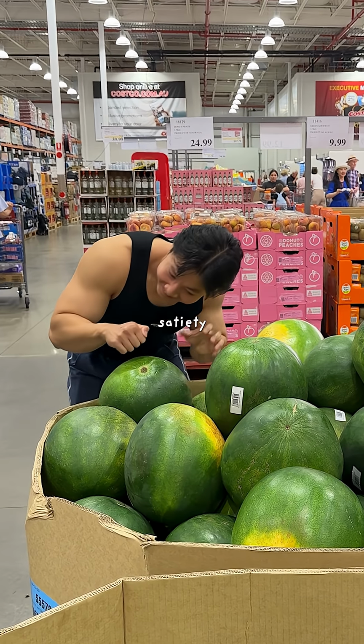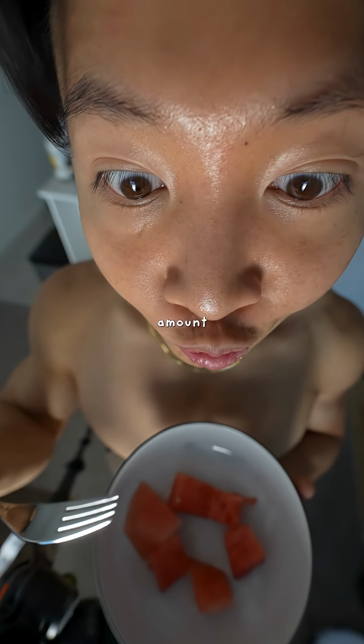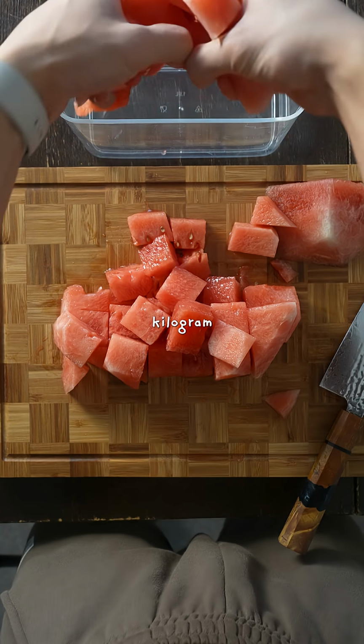Watermelon doesn't help with satiety as much as apples, but the reason why I would place this higher than apples is because it has half the amount of carbs that apples do. Per 100 grams, it's about 7 grams of carbs. So where you could have 500 grams of apples, you could have 1 kilogram worth of watermelon.